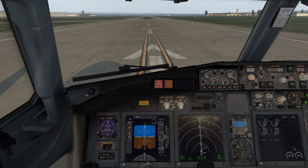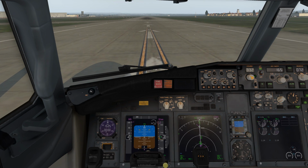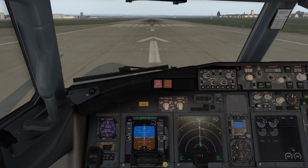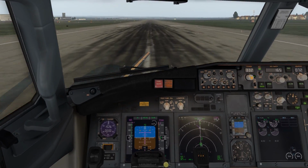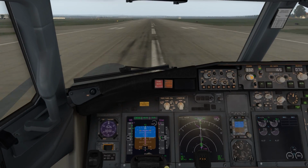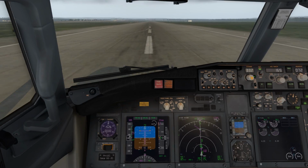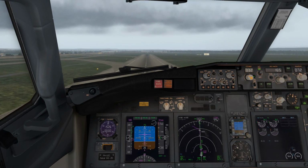Go to 45%. And TOGA. Airspeed alive. 80 knots. Check. Throttle hold. V1. Rotate. Rotate. Positive rate. Gear up.